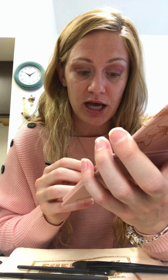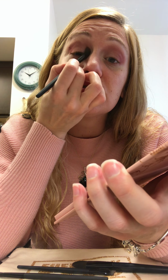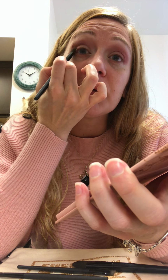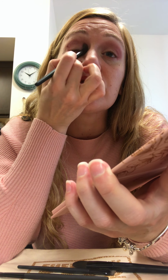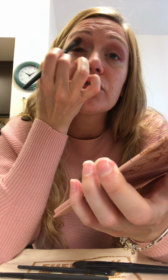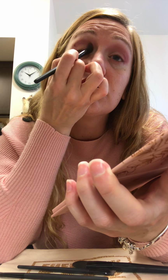So I'm going to go back to blush. Go just underneath where my eye socket is, find that bone with the top of my brush. That's my natural guide. And then work it back and forth. Working it in little circles, blending in the eyeshadow that's already there. Making sure I'm getting plenty of blush there as well.